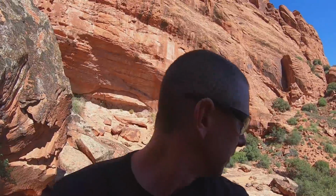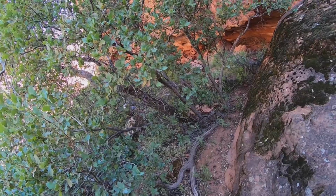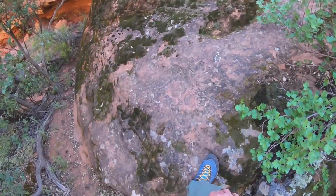Warm. It's supposed to be mid-90s today. Nice and toasty. All right, I guess we're going to start heading up now. Whew. That's a nice little scramble up so far.